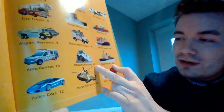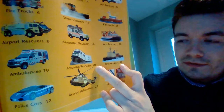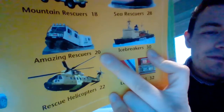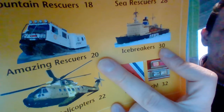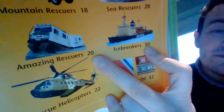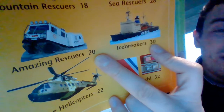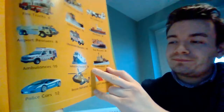And you might even notice this is really impressive maths. These are counting up in tens because we've got a 0 at the end of each of those two numbers. So we've got 20 and we've got 30. And if you count in tens, it goes 10, 20, 30, 40, 50, 60, 70, 80, 90, 100. So big numbers to use there.